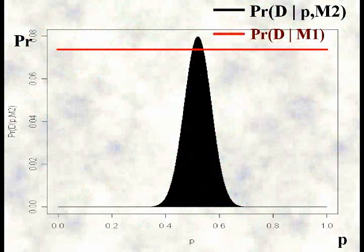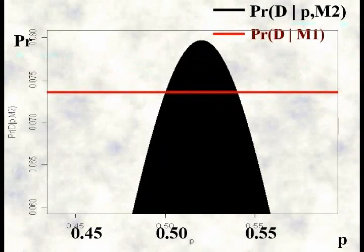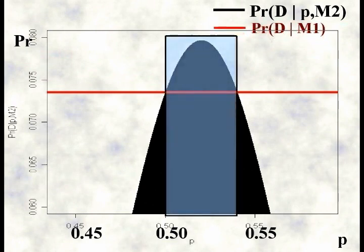Let's plot the data likelihood under different submodels of Model 2, i.e. different values of P. I've also plotted the data likelihood under Model 1 as a horizontal line. Let's zoom in on the part of the plot where the observed rate is. As we can see, there's a range of values of P which gives a greater data likelihood than the simpler P equal to 50% model. It's a narrow band stretching from P equal to 50% to P equal to 55%, peaking at 52%.